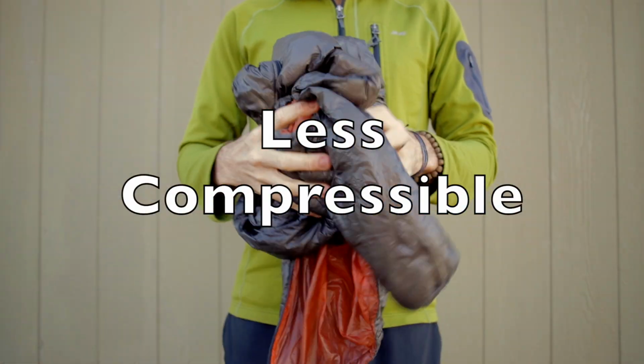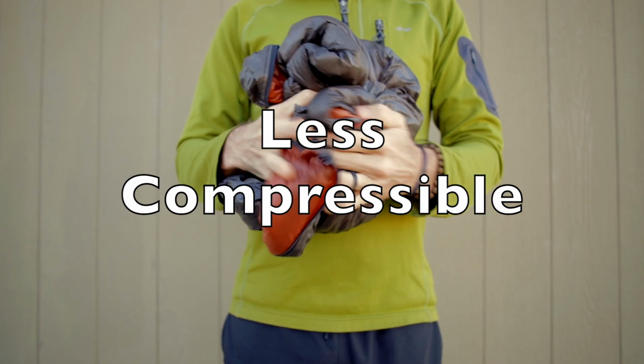And then the third con about going with something like synthetic is it's not as compressible as the down jacket. So it does take up a little bit more room in your pack, and you can't really shove it down into one little itty bitty ball and put it in like a pocket, where this is definitely going to take up a little bit more room.